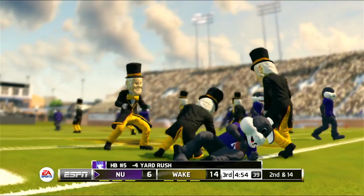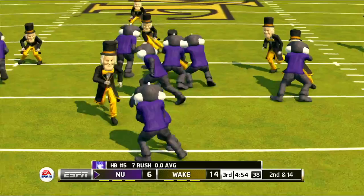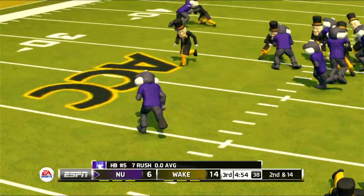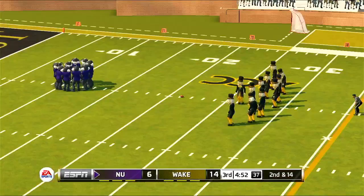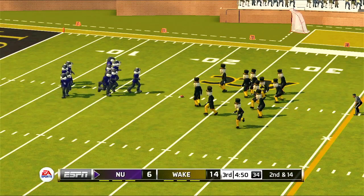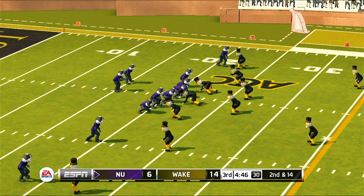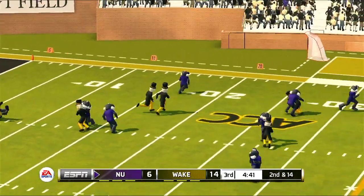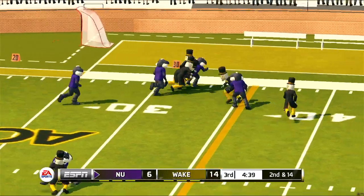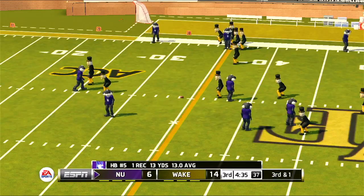Brought down at the 21-yard line. That makes it second and 14. Ball on the 21-yard line. Hit as he threw, and he completes it. Tackle made around the 34-yard line. That's a gain of 13.